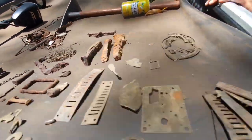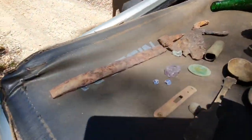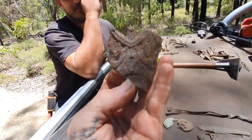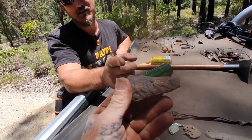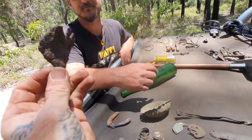And that's probably it from my side. Levi's side looks a hell of a lot better than mine. So he's got an old file. What do you reckon this is, Levi? Leave comments below. I think it's the foot of either a stove, like a Metters stove. Yep. Or, yeah, no, probably just that. Yeah, or a bathtub maybe.